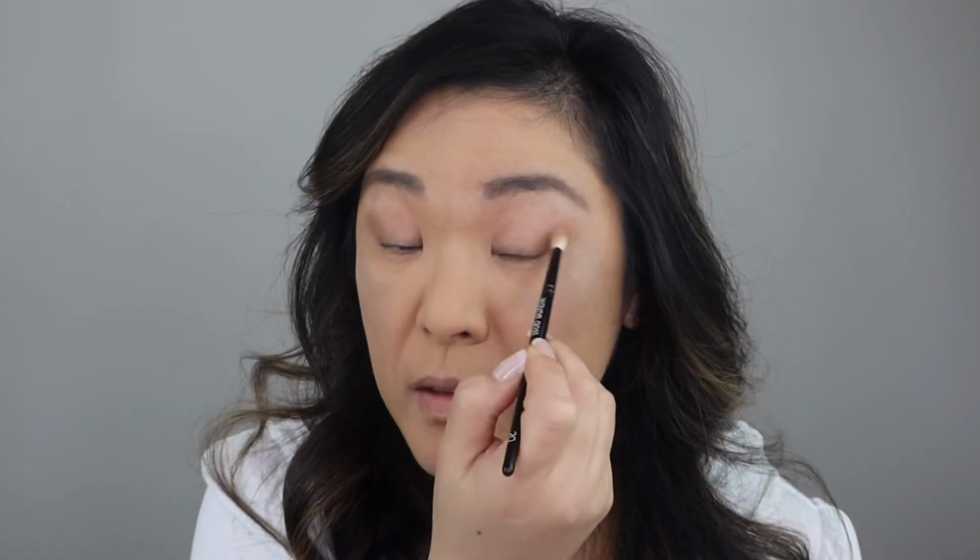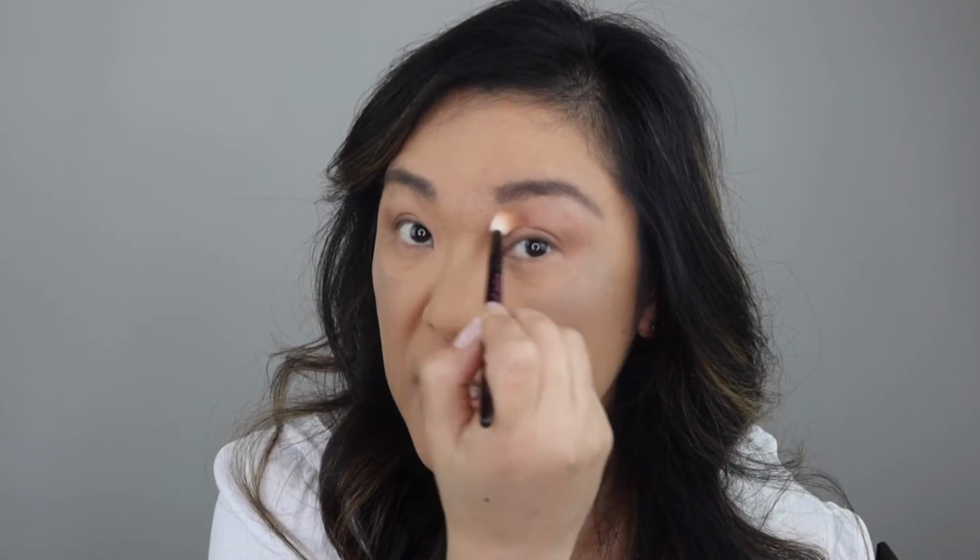I'm gonna bring it out just a little bit more. Fill it out. Then I'm going back in with my original brush and I'm gonna blend that out just to make sure it's nice and blended. Okay, I think that's all I'm gonna do for my eyes.